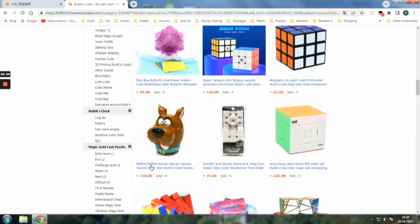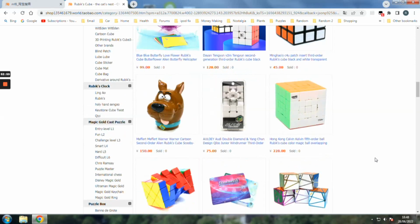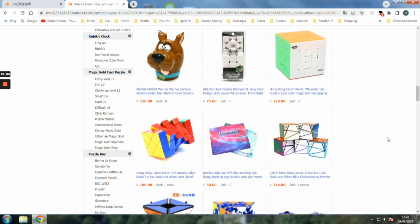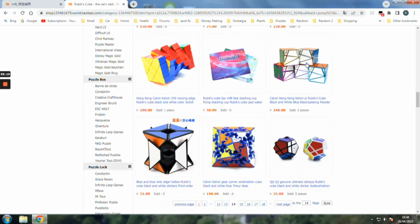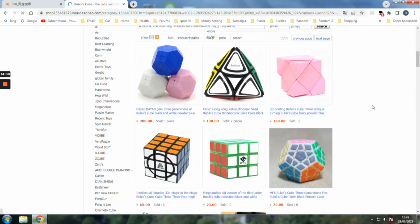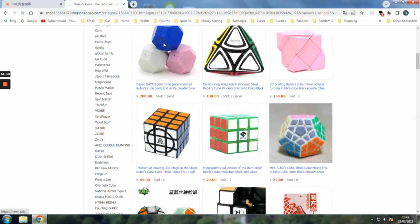Got a Scooby-Doo 2x2 head there. I think that was probably quite an old puzzle, because I've got the Tweety Bird one, and I think that came out in 1999. And we've got some of those rare MF8 cube mats there. I've already got those too. Those metalized, what were they? I can't remember what they were called now. Picture Insanity cubes or something like that. They look really nice. Yeah, some interesting looking puzzles there.